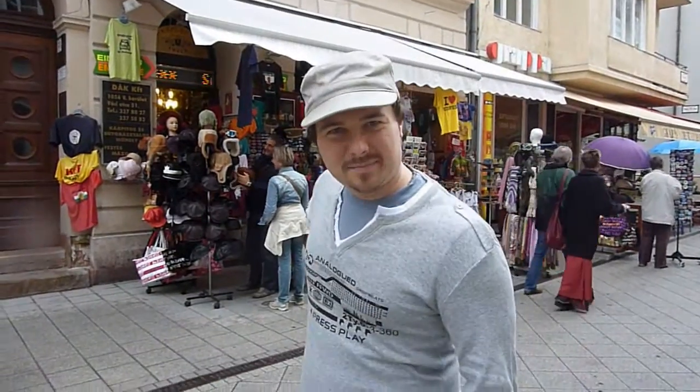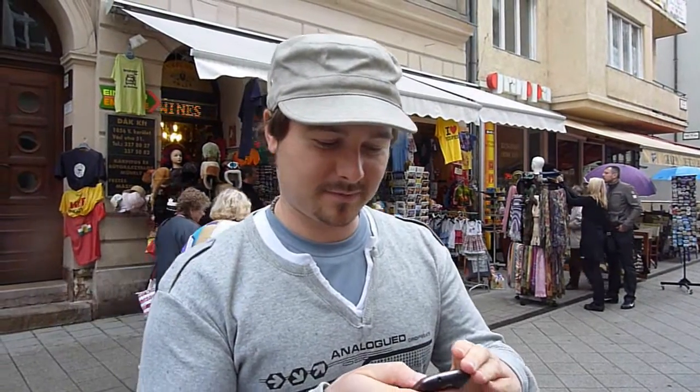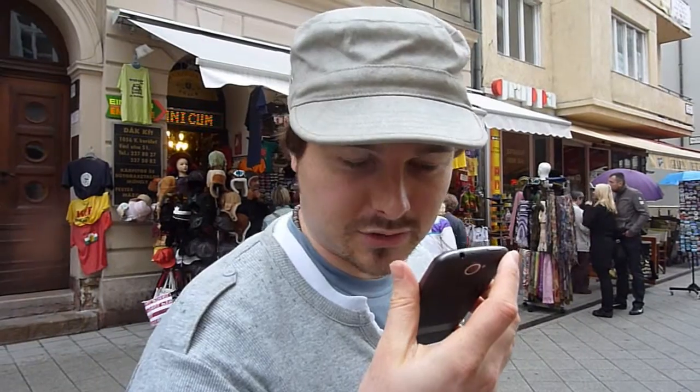So okay, I've just seen the postcards here are 200 forints. So I don't know if that's expensive or not. So I'm actually going to check the price, but instead of searching for it with my fingers, I'm going to just speak it to the phone. So check this out. 200 Hungarian forints in dollars.